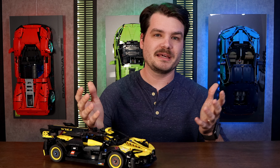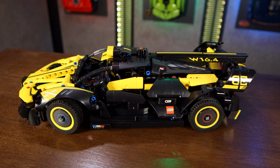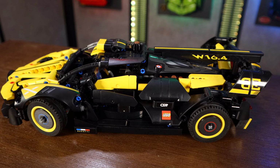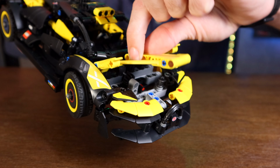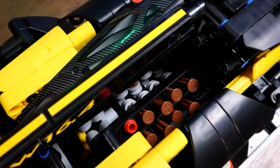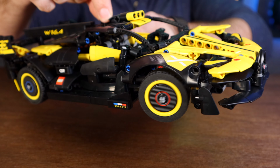It's big here, yo. I know it sounds like I'm being critical. That's only because, well, I am. But there's actually a lot I like about this car. LEGO managed to cram a lot of functionality into this mid-sized model. We've got real working scissor doors. The hood opens, the 16 pistons fire as the car drives forward and backwards. It's got real working steering controlled from a little gear on the top.